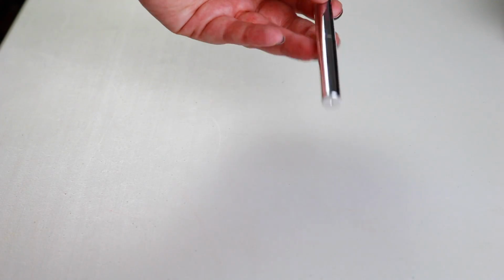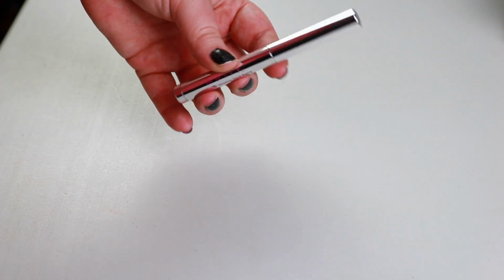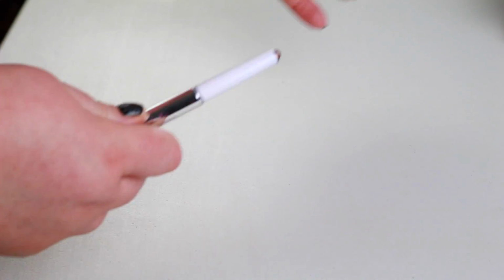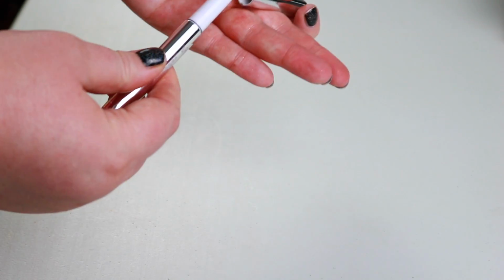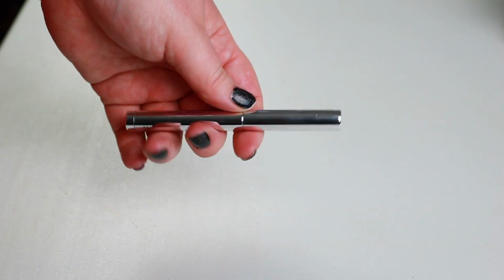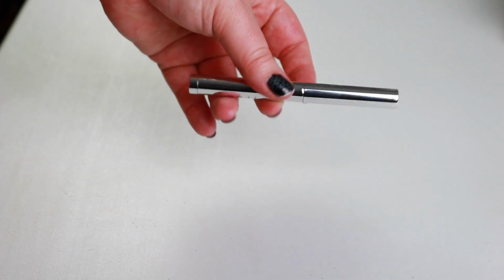And last but not least, this is from Mally. And this was also, I want to say, either in a BoxyCharm or an Ipsy or some other bullshit subscription box. Lately I've just been hoarding shitty makeup, and I'm so glad to say that I canceled both of those services. So hopefully in the next declutter, I won't have to declutter so much bullshit. But yeah, this, fuck it.